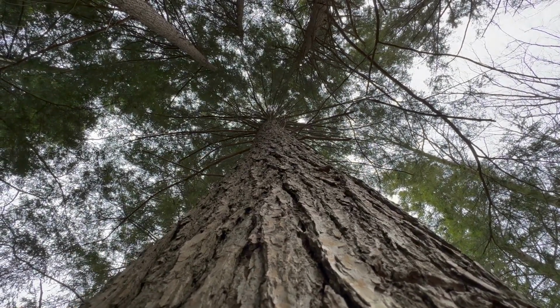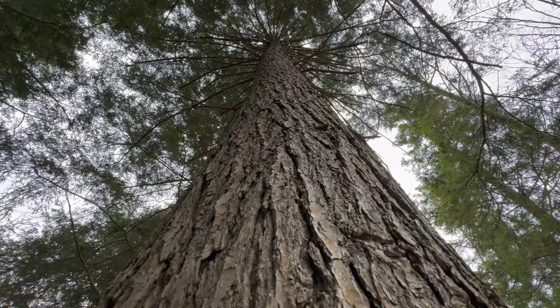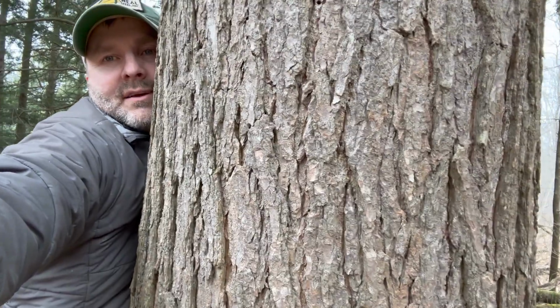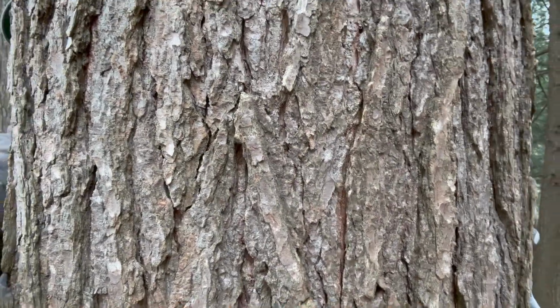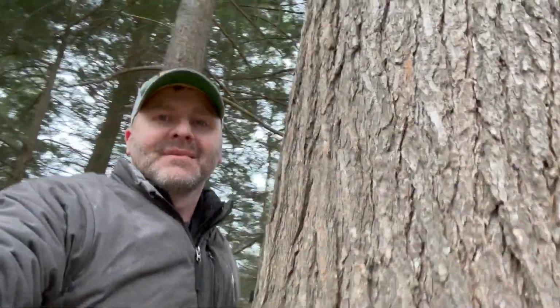This is looking up one of the 2 foot plus trees. And just to give you a little idea of size, I'm gonna bring it around so you can see my fingers. I can't see the camera anymore. So a pretty good sized tree. Love it.